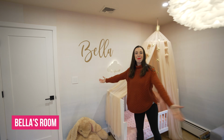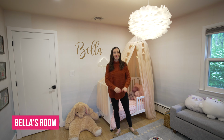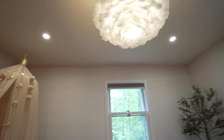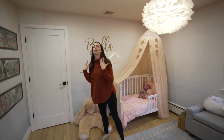Oh hey, welcome to Bella's room. This room looked like a mess before. It had a really intense blue colored paint, no light, dark wood on the floors, and we fixed all that up. We refinished the floors, added lights, and my favorite thing is what we did with the walls.